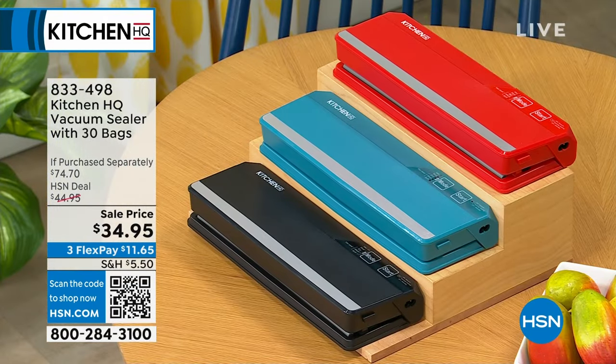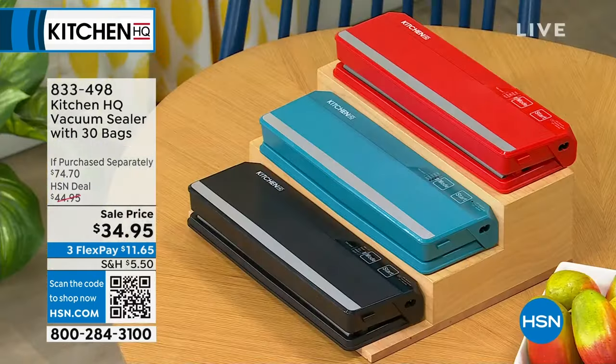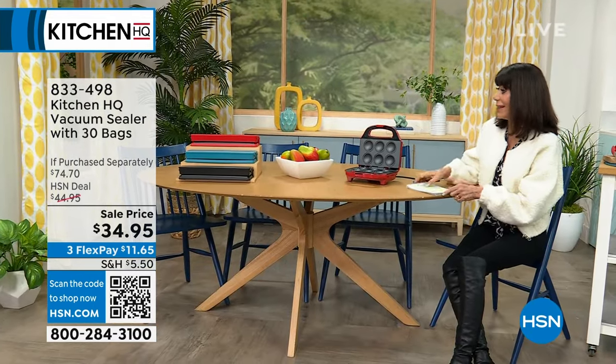The first thing I have to tell you, ridiculous, ridiculous prices in this hour. This is the vacuum sealer with the bags. It is the lowest price we have ever done, from $73.70. We sold it for $44.95. It is $34.95. And look, this is all about being able to go out, buy in bulk, save money, keep your food fresh longer as well. And that is item number 833498. And we have it in black, in red, and in blue.